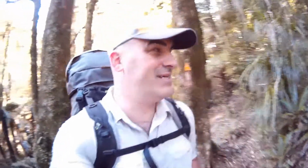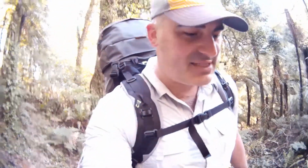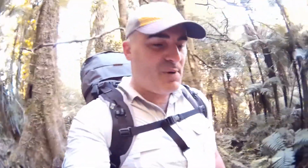It's pretty unfortunate that only 5-10 minutes into this hike you already come across a bit of vandalism. The old penis marker. Come on team, if you're out here hiking in nature or enjoying the bush, just try and have as minimal impact as possible so we can all enjoy it, and so can our future generations. No penis markers, even though it's funny.